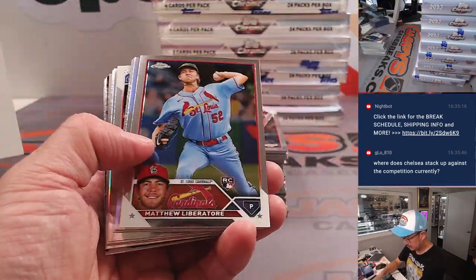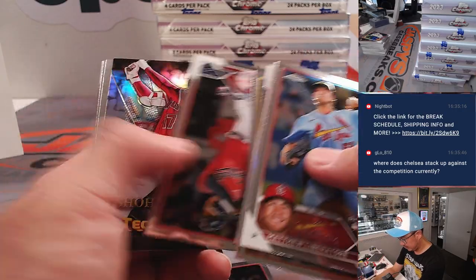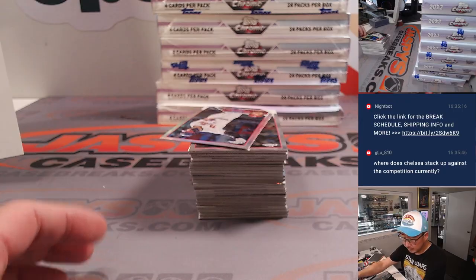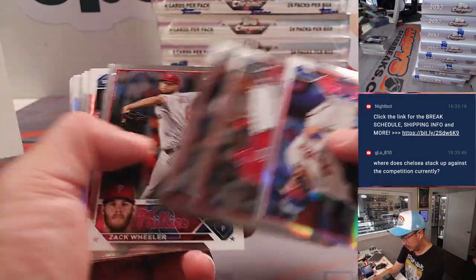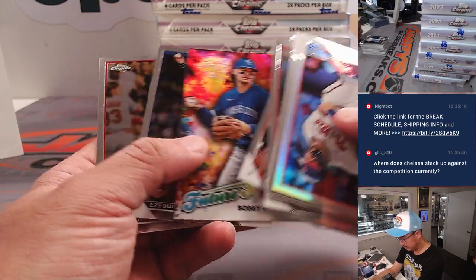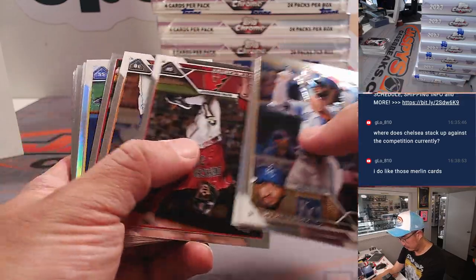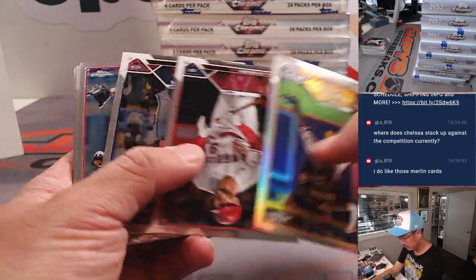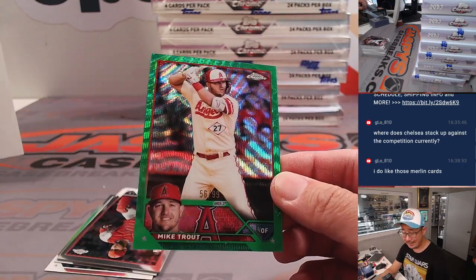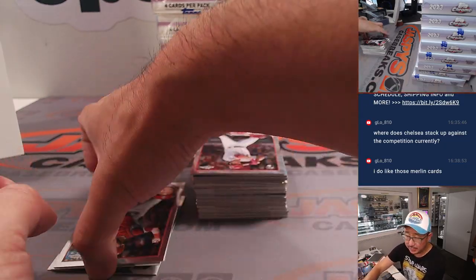Next box. There's an Otani for the Angels. That's for Kenny. There's Mike Trout, 56 out of 99, green wave. I think he's slowly making his way back from that wrist injury.